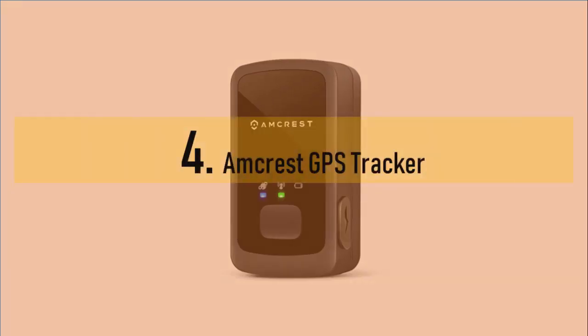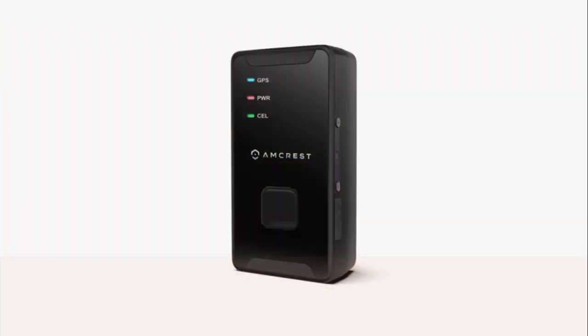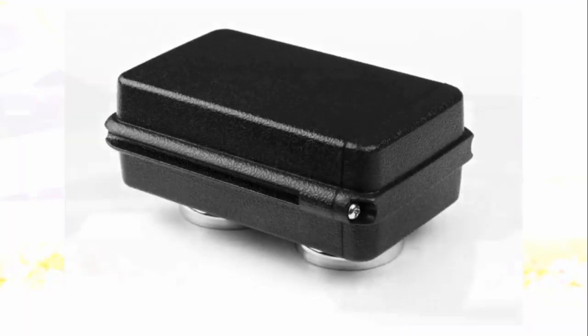with the Amcrest AMGL300 and AMGL300W GPS trackers. Before you begin, please make sure your device is turned on and attached to the vehicle or asset you want to track.